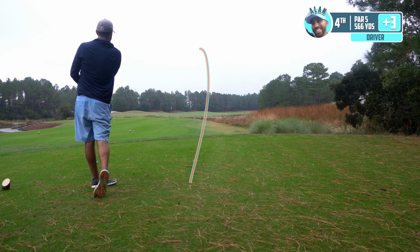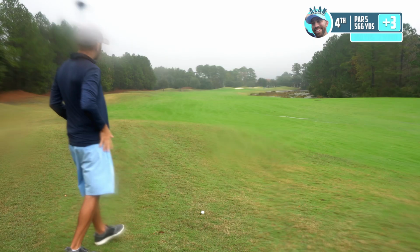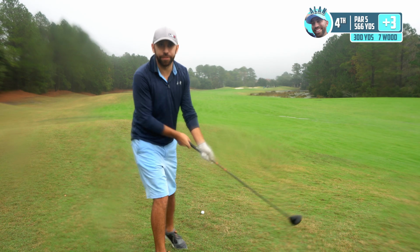That's too much of a draw, but a lot of fairway over there. We still got way too long to go. Still about 300 yards. Not a great drive. We are playing lots of fairway. Again, these are some forgiving fairways, but some tough greens.